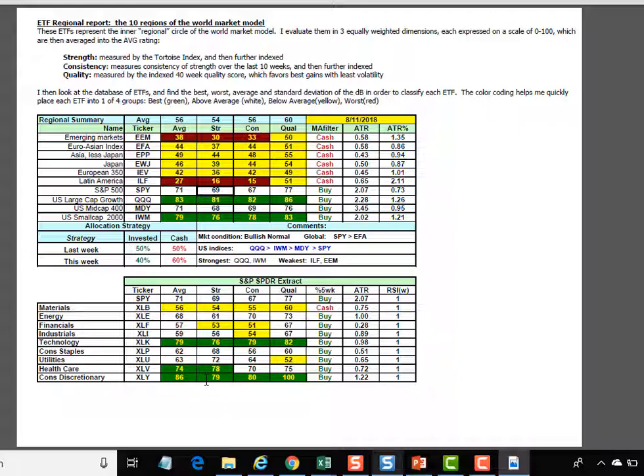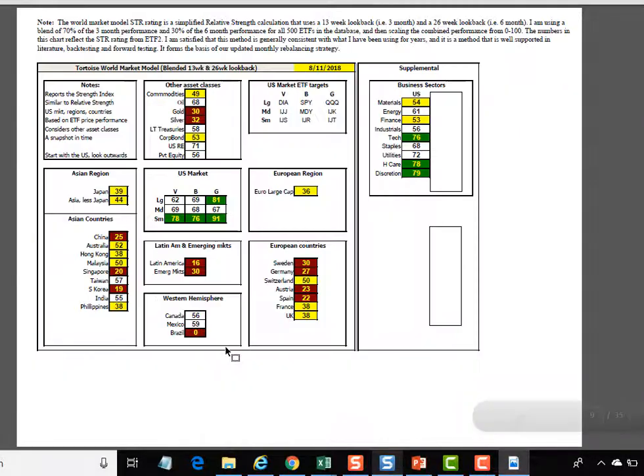Inside the U.S., it's discretionary, healthcare, and technology leading the way. In the world market model, any small cap, mostly U.S. growth, all looking good. Canada and Mexico doing pretty well. Brazil got smacked, however.